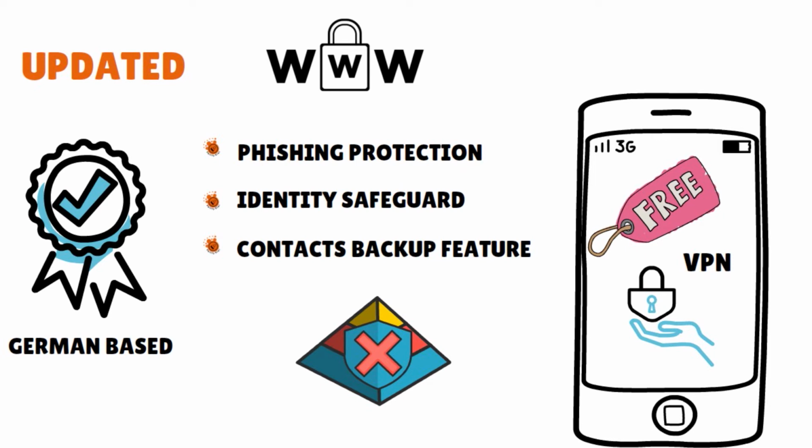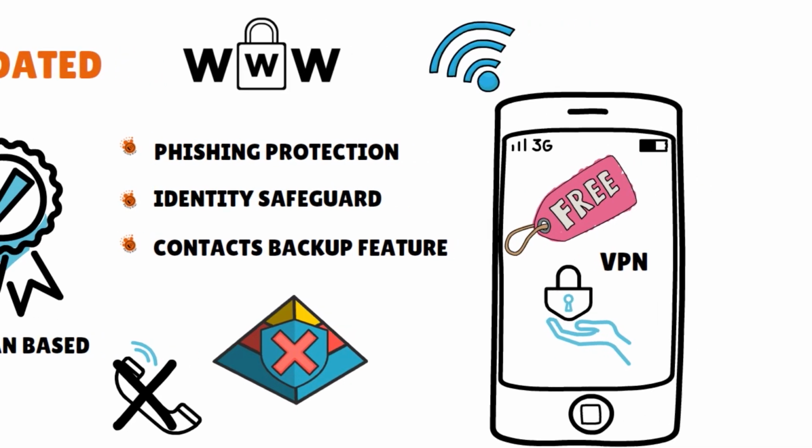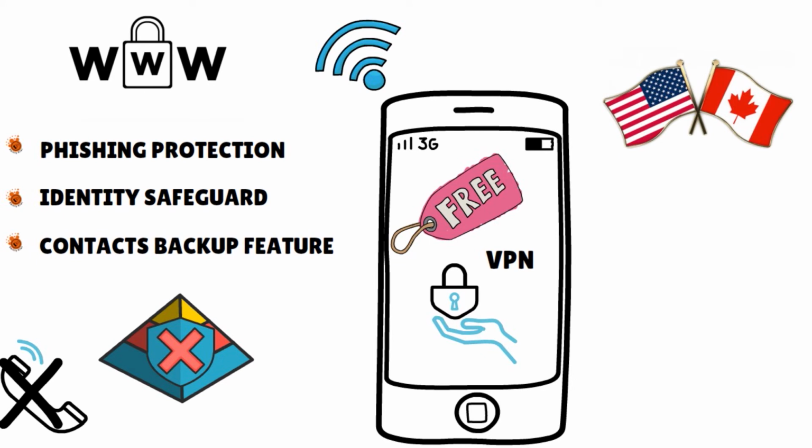So the app can scan for all devices connected to your Wi-Fi, and it allows you to back up and restore your contacts to email, Google Drive, or Dropbox. And this is only if you have the latest version. This is very important. And you can even create a blacklist of phone numbers whose calls you don't want to take, as well as blocking spam and unwanted text. And additionally, US and Canadian users can use the scam calls blocker feature in Avira Mobile Security.